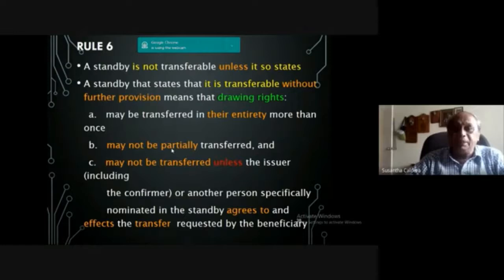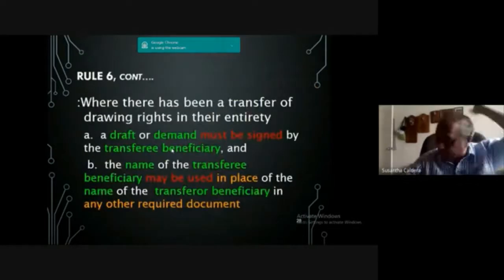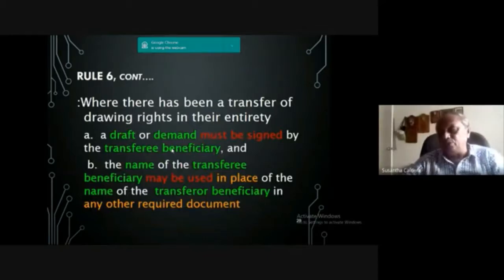Article 38. A standby that states that it is transferable without further provisions means that drawing rights may be transferred in their entirety more than once, may not be partially transferred, and may not be transferred unless the issuer, including the confirmer or other person specifically nominated in the standby, agrees to and effects the transfer requested by the beneficiary. Now, if there is a confirming bank also, they have to get their consent, then the issuing bank. And if you are transferring, you have to transfer the whole thing in entirety, not partially, right? But under LCs, you can partially transfer. Under UCP 600 you can partially transfer, right?